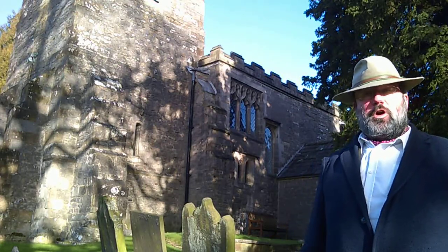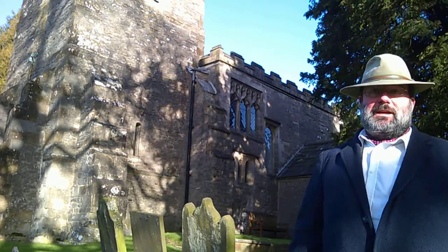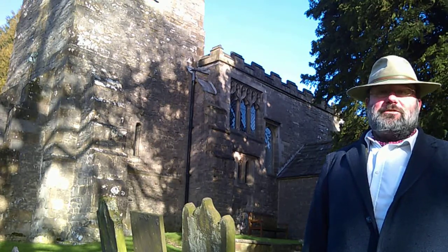So from the Norman conquest to the loss of the Titanic, through to the 20th century, St Mary's, Tissington, an ancient church in an old estate village.